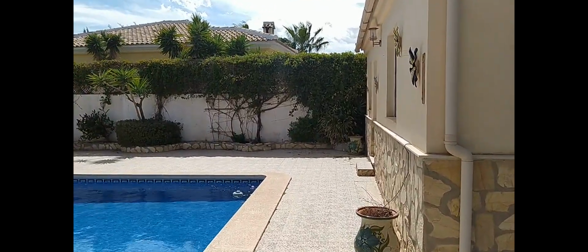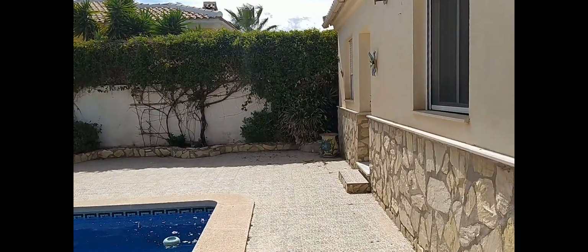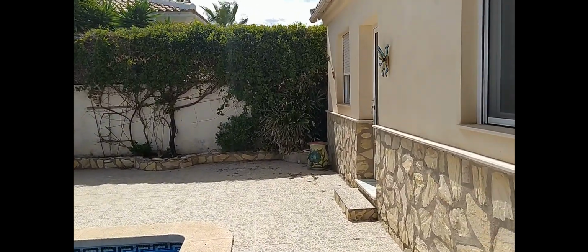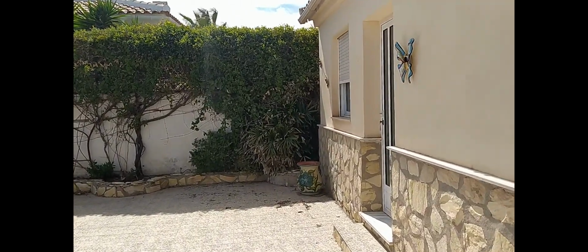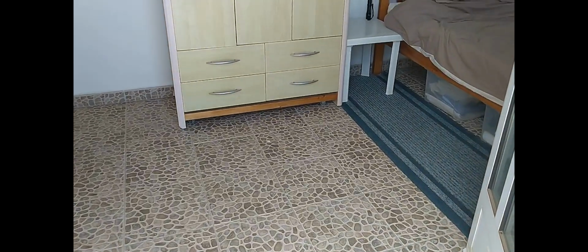and the guest apartments, the bunk room, grandkids spillover. The property is absolutely ideal if you're a large family, going to get lots of visitors. There's not many villas in La Perla that afford this luxury. And let's have a wander on inside.